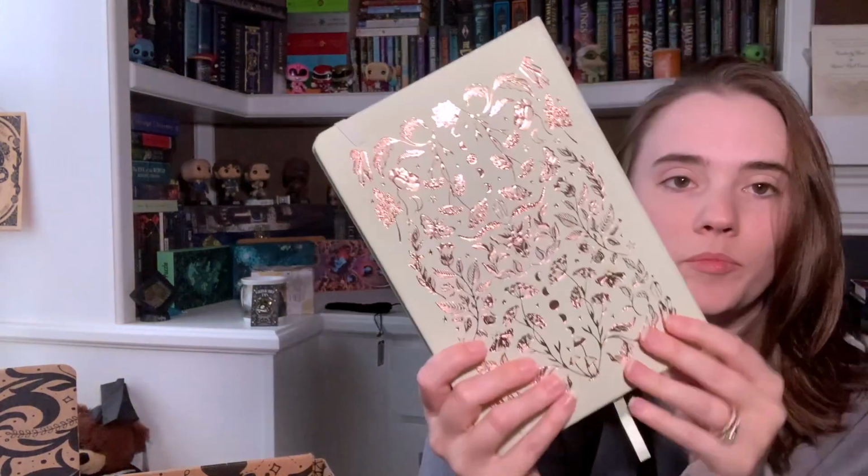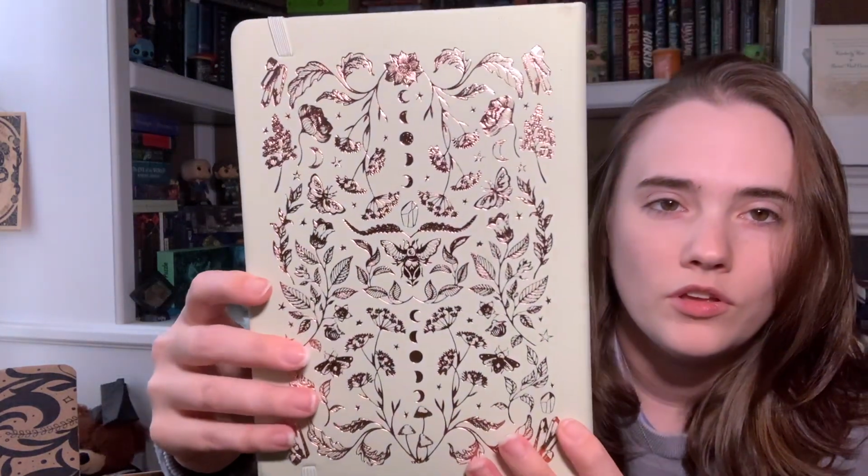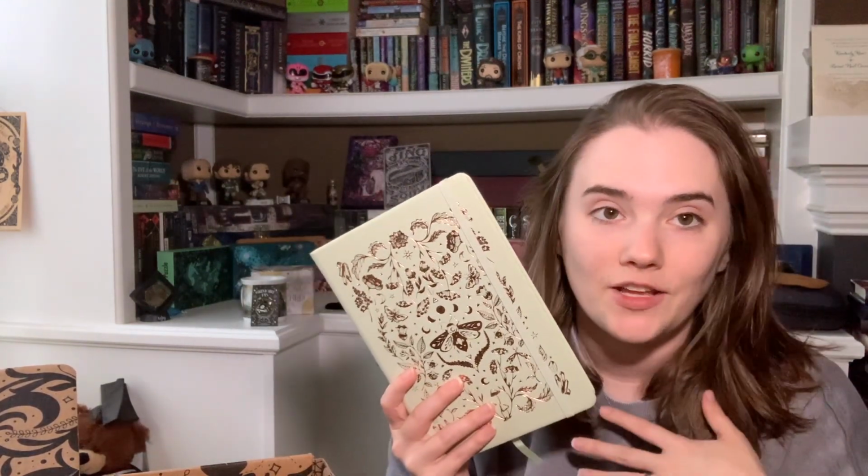This is probably my least favorite because it has the least amount of stuff you can do with it. Like the Owlcrate one at least has prompts that I'll use in the new year. This one literally is just track your books, which is fine. It's very pretty. Normally I have overflow, so I can use this next year for the overflow reviews.